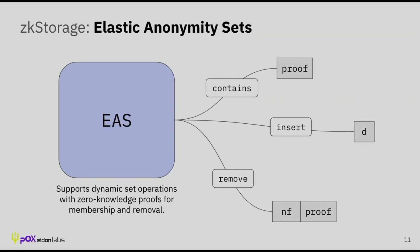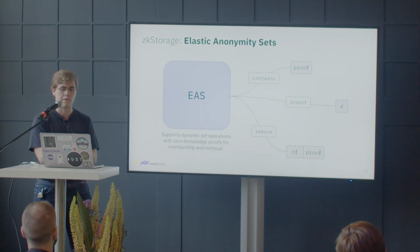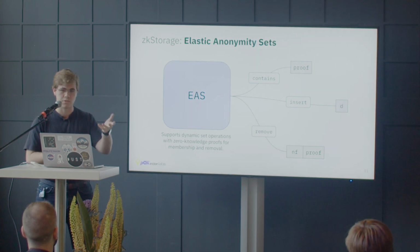This is where the ZK part comes in. If there's an item in this set, I can do a membership proof of it without revealing which item I'm referring to. And when I remove an item, I'm not telling you which item I'm removing. I'm nullifying the item so that contains will always return false, but nobody knows which item I've removed.